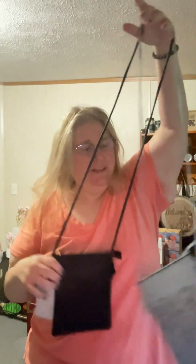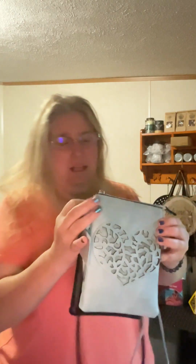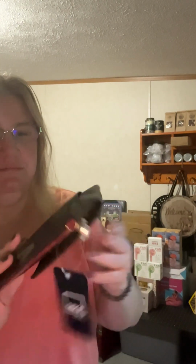So if you want an MKF, there's no MKF, it's Mia K. Crossbody embossed heart purse. I've got one black, I've got one blue. For $20 a piece. Next we have, oops, I gotta show it to you upside down. The MKF. This one you could put your, again, cell phone in the back.